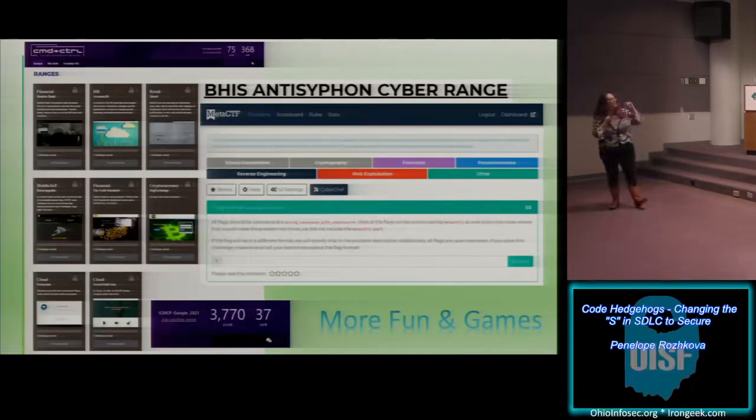But not only do they have the old web apps that you can play with, but they actually have lessons built into it. So it teaches you what you're looking at in that web app. It teaches you how to compromise it. And so you can build it in a supported environment.